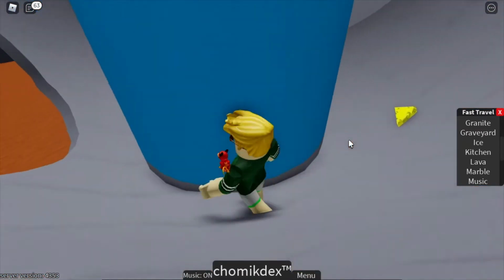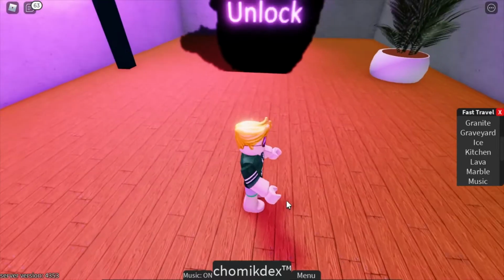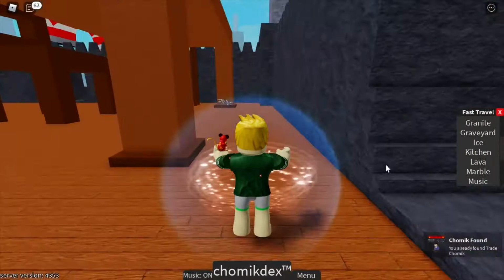So inside of this thing of cans, the cheese is right here. That will teleport you when you touch it, and then here it is, the Trade Offer Chomik, but it does kill you when you get it, so yeah.